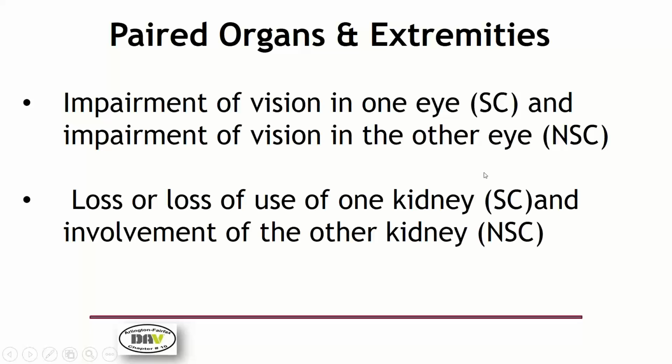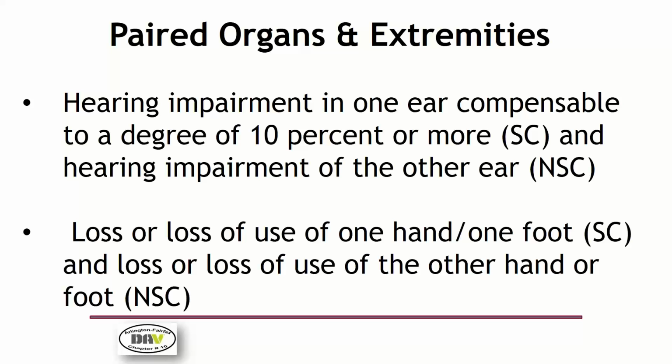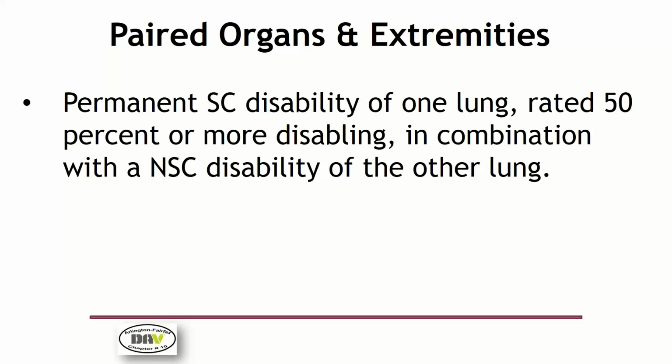Impairment of vision in one eye that is service-connected, and impairment of vision in the other eye, non-service-connected; loss of use of one kidney that is currently service connected, and involvement of the other kidney non-service connected; hearing impairment in one ear compensable to a degree of 10% or more that is service connected, and hearing impairment of the other ear that is non-service connected; loss of use of one hand or one foot that's service connected, and loss of use of the other hand or foot non-service connected; permanent service connected disability of one lung rated at 50% or more disabling in combination with a non-service connected disability of the other lung.